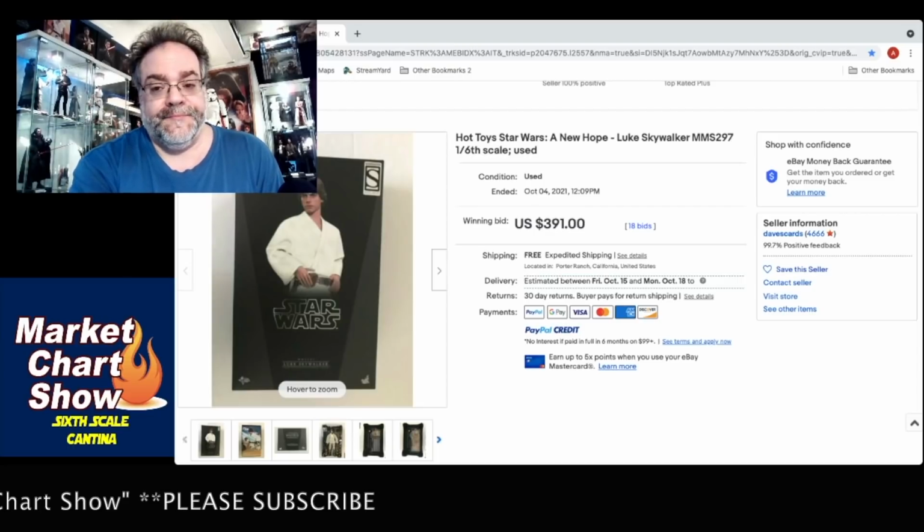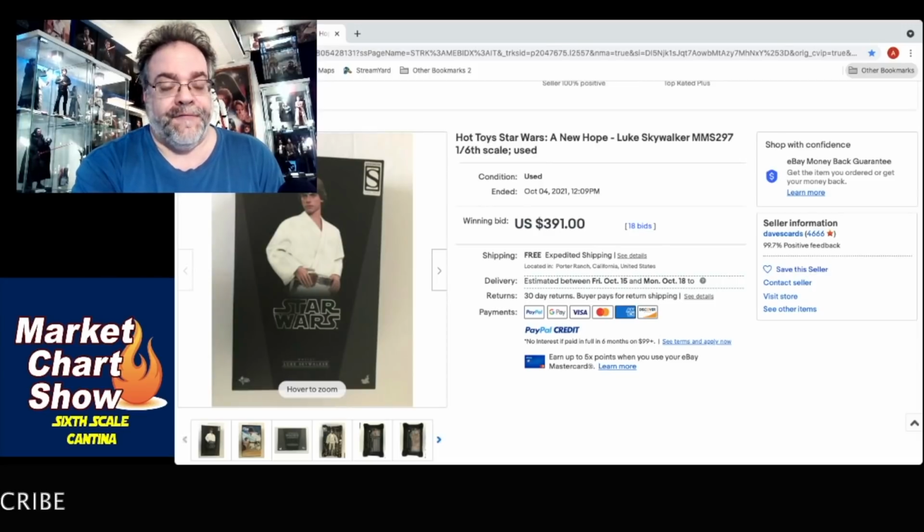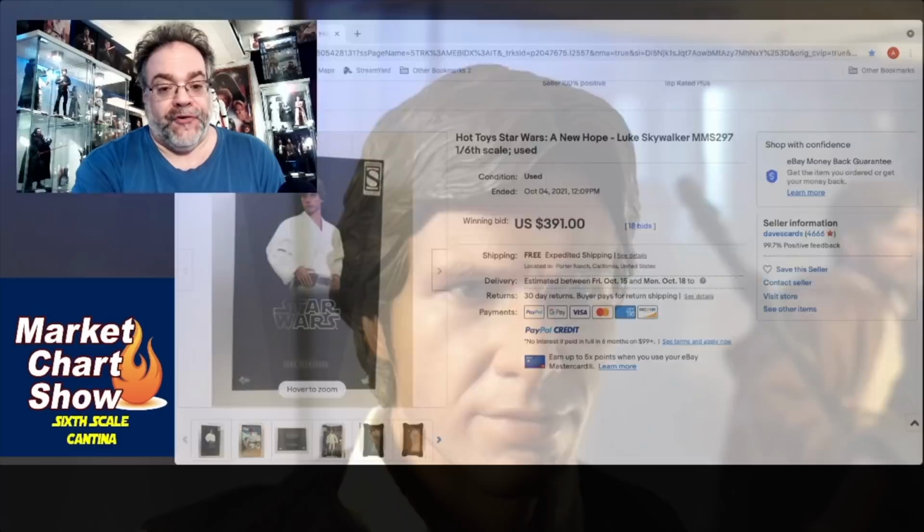Wow. And these particular figures continue to just be on fire. Luke, A New Hope, Luke, Stormtrooper, whichever one, on fire. Han Solo, A New Hope, whether it's the Stormtrooper version I was just showing you here, or this particular version up on the screen, they're all just selling.